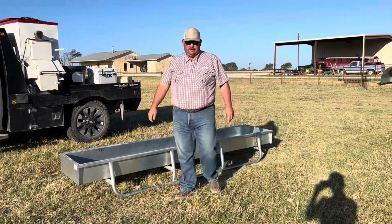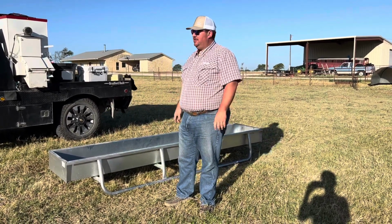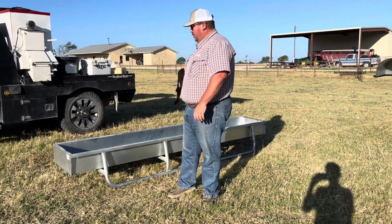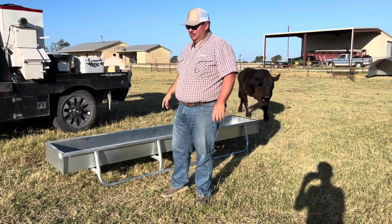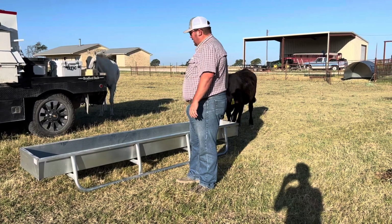Getting these steers ready to go under our feedlot pen is teaching them how to eat out of a feed trough instead of off the ground. So we're going to put this feed trough out here. This is a Metro Gate feed trough. We just got these, so we're going to start trying them out and see how we like them.